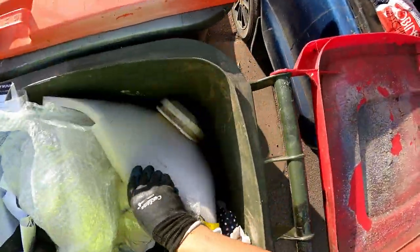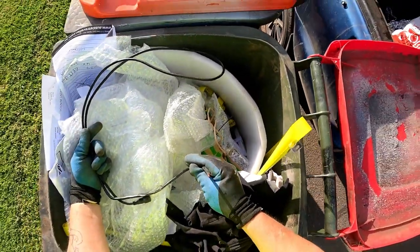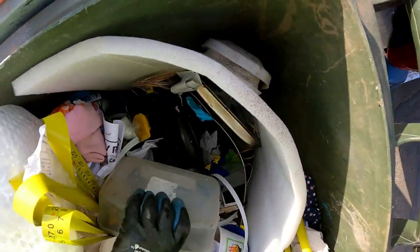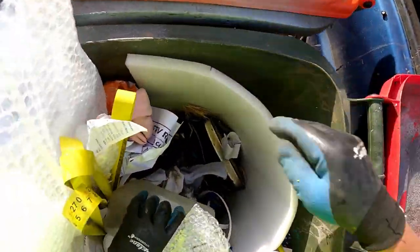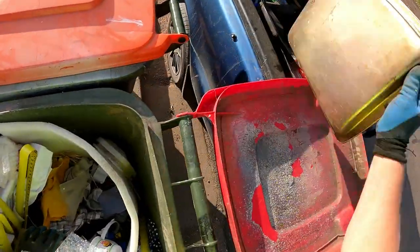Ooh. Tape measure going bad. What have we got here? What's this stuff? Bit of wire, bit of copper wire. Like that. Bit more there, is it? No, it's been stripped out. Oh, trays. There's a bottle. Take the tray space. Yeah, that's a good pizza tray. Damn. Take that. Take the baker tray.